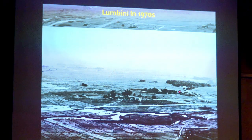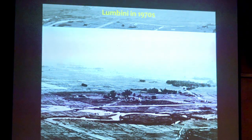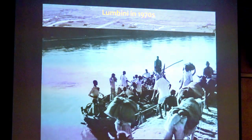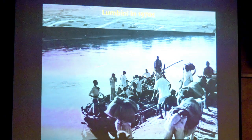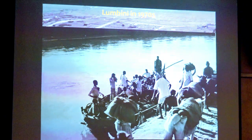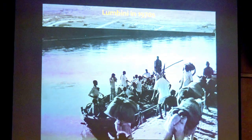So there was a village called Lumbini village, which they removed from there after. These are all the paddy fields. This is the birthplace of Buddha. Imagine how it was in the 1970s. When people wanted to come to Lumbini, they had to cross the river with a boat. This boat is a manual boat, not any machine.